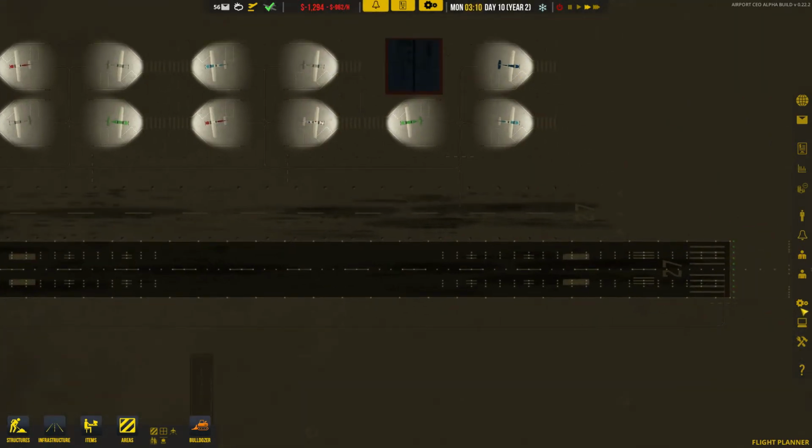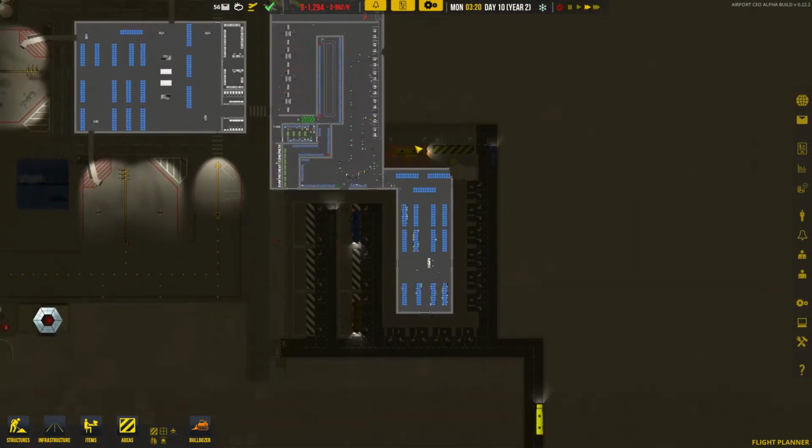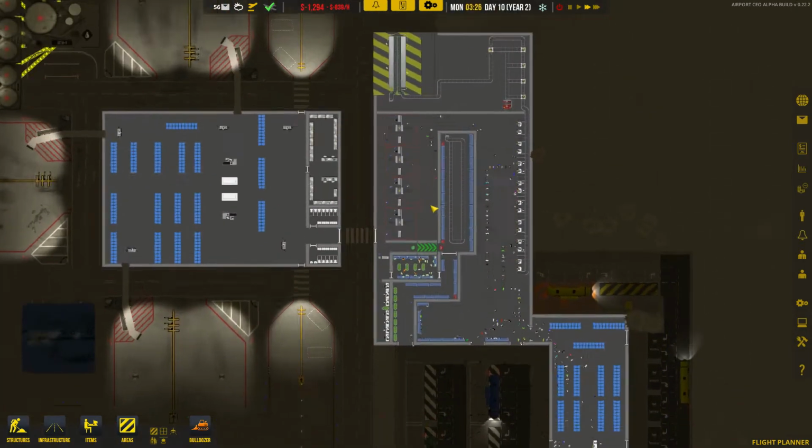We're going to get a contractor in here. A single guy is going to knock that building down because, no, I'm not having any more of that. I do not want people driving off to the wayside there.